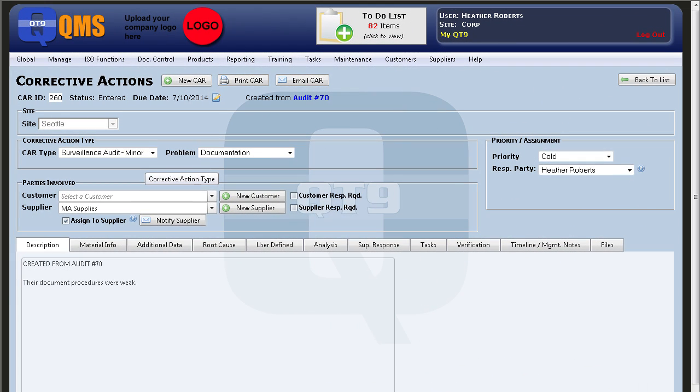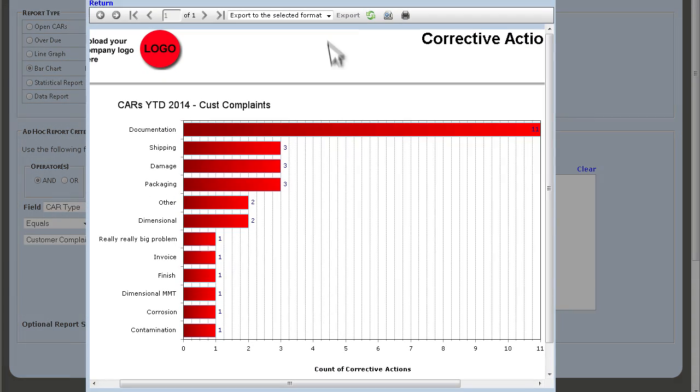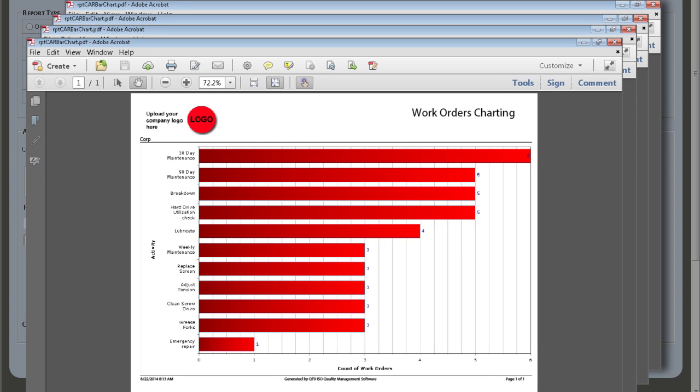With QT9 QMS, analyzing important trends related to your business has never been easier. Utilizing the system's robust reporting capabilities, you're able to create bar charts, line graphs, statistical or data reports, and more. Choose from the extensive array of chart types, and then add filters to view the data any way you want. All reports are easily exported into a variety of formats for use outside of the QT9 software.